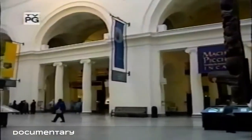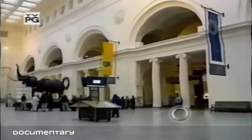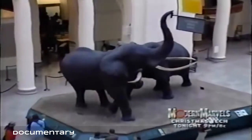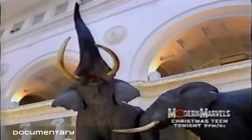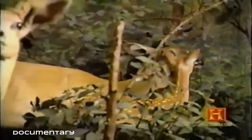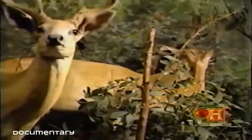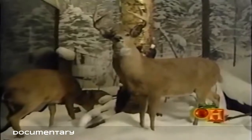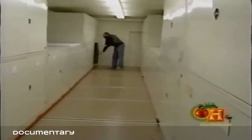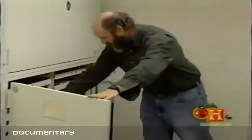The Field Museum in Chicago represents the golden age of scientific taxidermy. Visitors to the museum are confronted with fighting elephants, posed in combat for well over 100 years. The figures in the Four Seasons of the Deer, commissioned in 1900, still interact in accurately depicted dioramas. And the man-eating lions of Tsavo still look hungrily out at museum visitors.